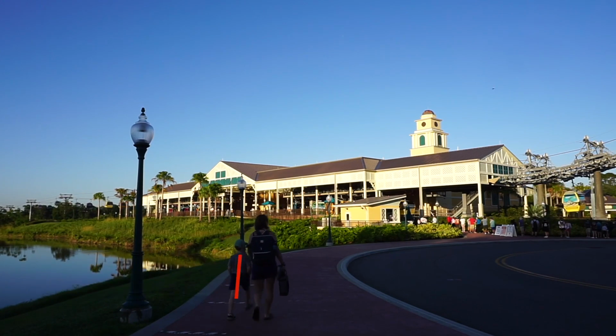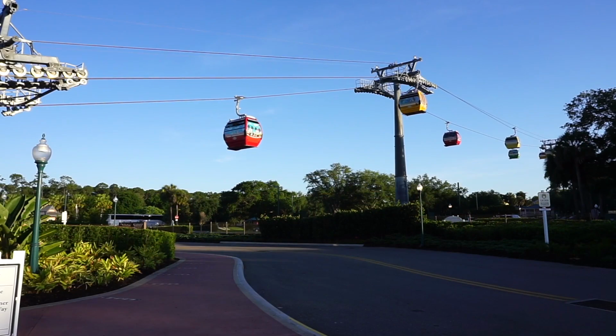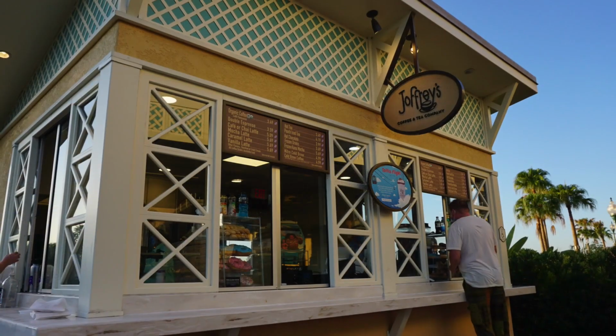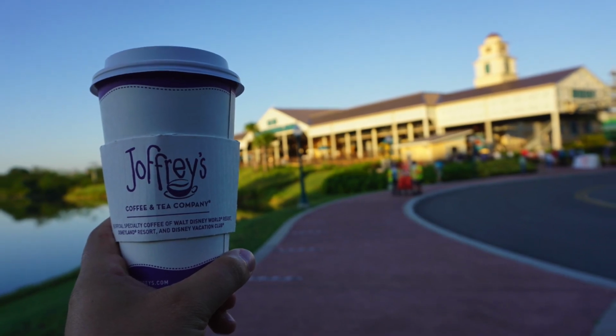The main hub station for the Disney Skyliner is located right next to Jamaica, and you can catch all 3 lines on the system from here. There's also a Joffrey's coffee station nearby, so if you're in a real hurry, you can grab a quick breakfast here before hopping on a gondola.